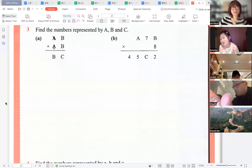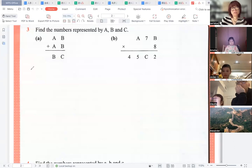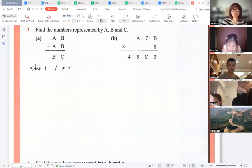Okay, so let's see. A could be one, A could be two, A could be three, A could be four. But if A is five, everybody, five plus five equals 10, it's going to be a three digit number, right? So it's at most four. First of all, step one, A must be smaller or equal to four. Do you understand this part, Claudia? Yes. Okay, very easy, very important.